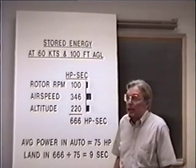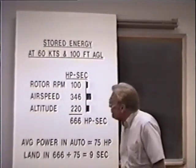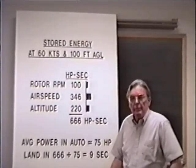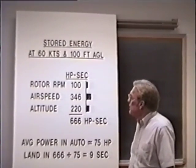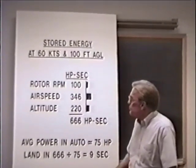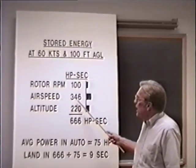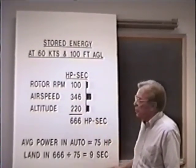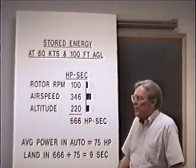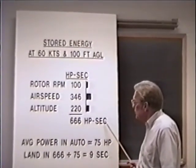Let's take a little more critical flight condition. Let's suppose we're at 60 knots and 100 feet AGL. In this condition, we still have the same energy stored in our rotor RPM, approximately 100 horsepower seconds. We now have at 60 knots about 346 horsepower seconds stored in our airspeed, quite a bit less than we had at 90 knots, but still over 3 times as much as we have stored in our rotor RPM. In altitude, we have 220 horsepower seconds of energy. We have a total of 666 horsepower seconds of energy stored.